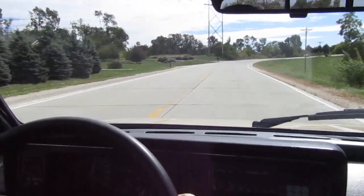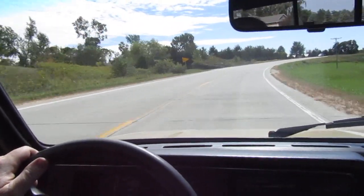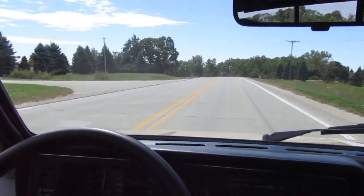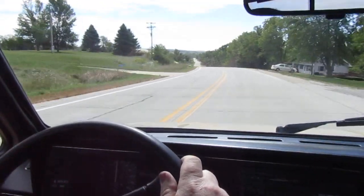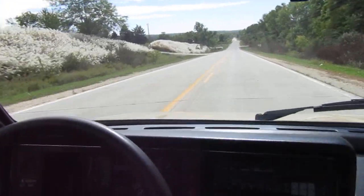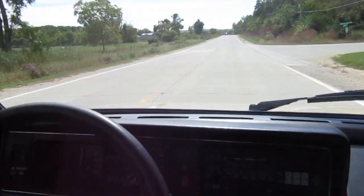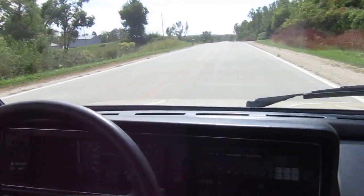Trucks you can drive and have fun in the twisties. And you can see the steering wheel slightly off to the left. I haven't driven it much for the last year or two, but don't remember it being that way, so I'll have the alignment checked out.